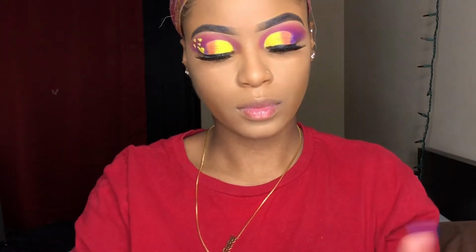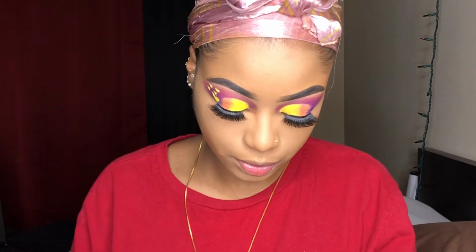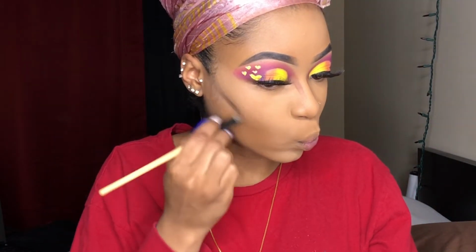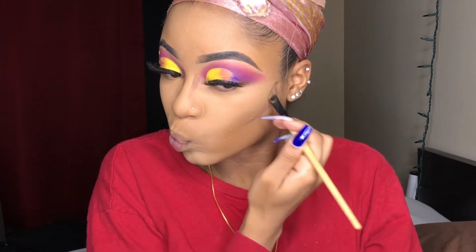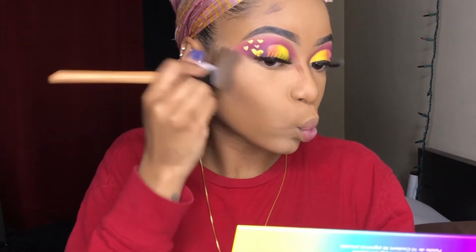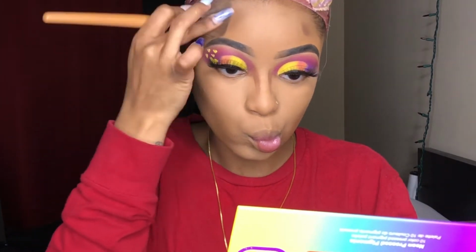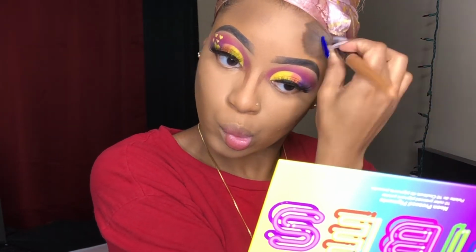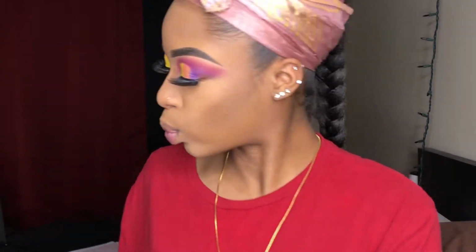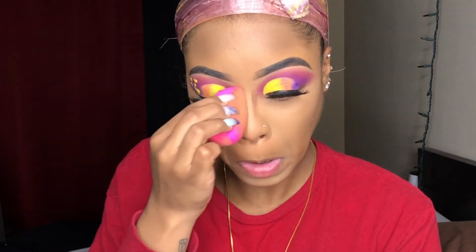So this is a product I haven't used in a while. This is my Anastasia Beverly Hills Cream Contour Kit. I'm taking the middle shade, just contouring my face, my nose, my forehead, and my cheeks. Now I'm just taking this slanted contour brush and blending it out. I always go back and forth between my brush and my beauty blender because it helps get rid of those harsh lines and it makes it blend together nicely.